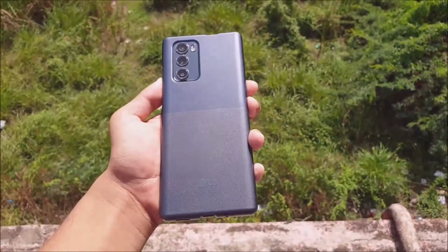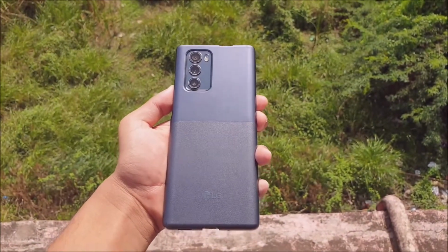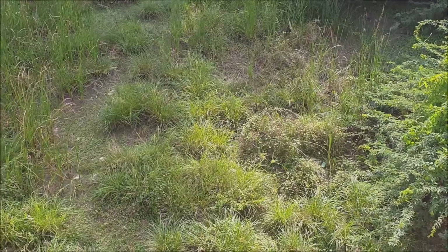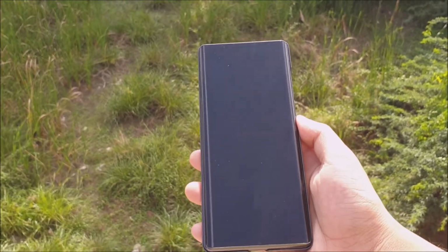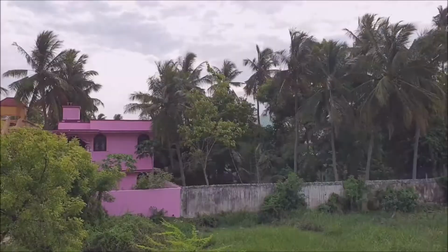The design isn't the most original around. It gives off Galaxy Note 20 or Oppo Reno vibes. The Aurora Grey colorway is a fingerprint magnet, though the Illusion Sky colorway is not. The button placements aren't all that ergonomic in swivel mode. When the phone is in swivel mode, the buttons are hard to reach, though the software has a few workarounds.